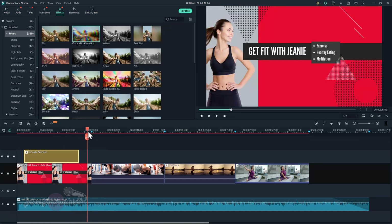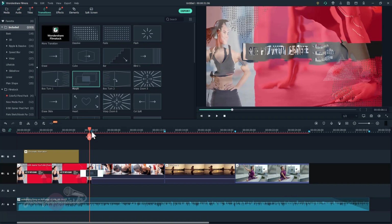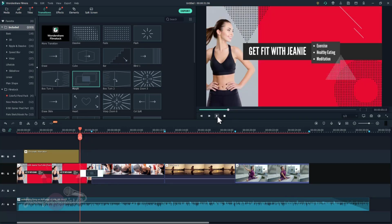And now you might want to add a transition. For this video, I like it just to switch without a transition, but if you want to add a transition, it's very easy. Just go to transitions, and then here under included, you have 233 different included transitions. So you can just click and drag it, and that will be the transition here. And you can see it right here. So let's press play.